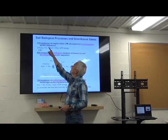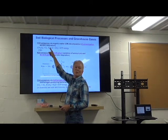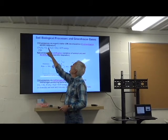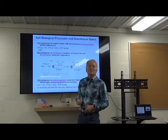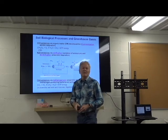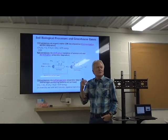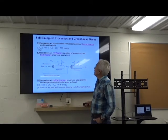This little arrow is not totally a chemical operation, but microbial mediated. It stimulates decomposition of the organic matter, and you get CO2 in the atmosphere. The microbes get the ATP energy out of that. So this is one of the major reasons why too much tillage leads to loss of organic matter.